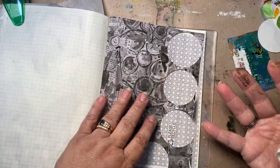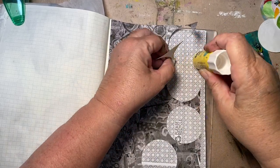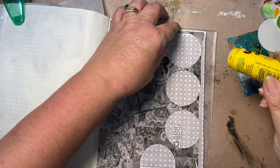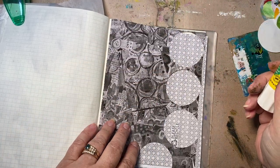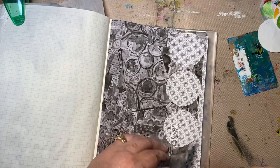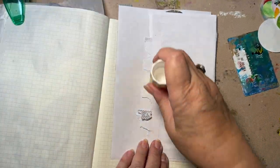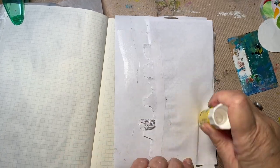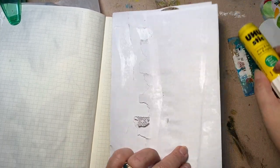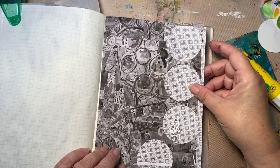Speaking of grungy, apparently I'm getting into my work today. I'm almost done. Yeah, I'm almost done, I think. I've already got to take care of the dog. And he tends to freak out in here.